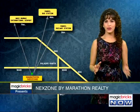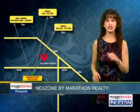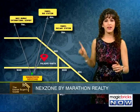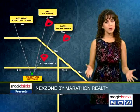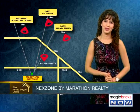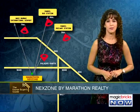The project is just a few kilometers or rather a few minutes away from the Palaspi Fata, which is the junction of NH4, NH4B and NH17. The Panvel rail station is also just 3 kilometers away, while the Panvel bus terminus is 4 kilometers away. The proposed Navi Mumbai International Airport is also just about 7 kilometers away. So it clearly has good connectivity, and that is definitely a big plus.